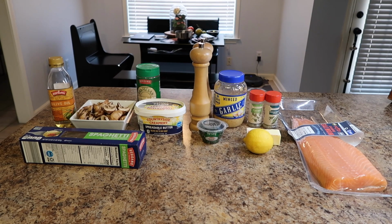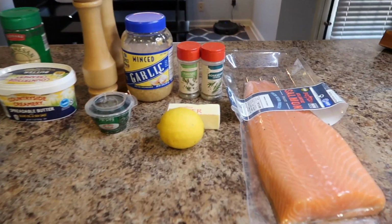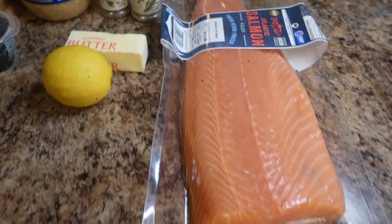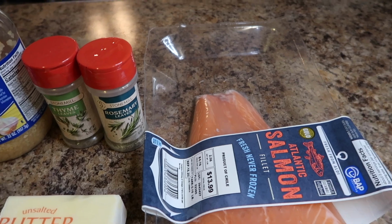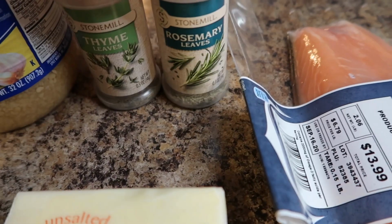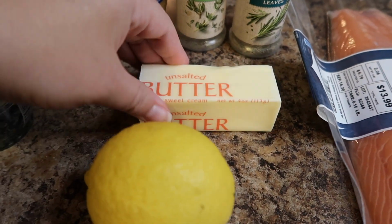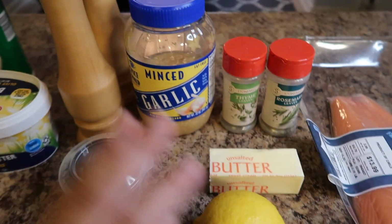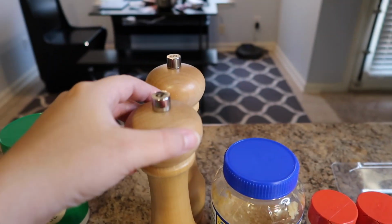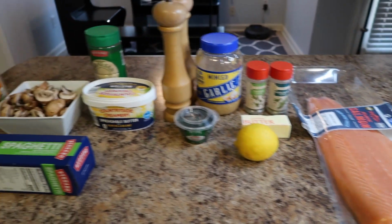All right, so last up, we've got 1 dinner, 2 recipes. So the first recipe is going to be a garlic butter herb salmon that I'm going to bake in the oven. So we've got a big piece of salmon. It's about 2 pounds. I am going to cook the entire thing. Got some rosemary, thyme, unsalted butter, lemon. Then we of course have some minced garlic, some parsley for garnish, some salt, pepper, like always. So that's going to be the main.